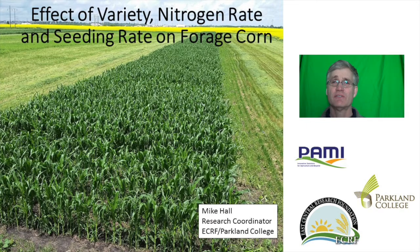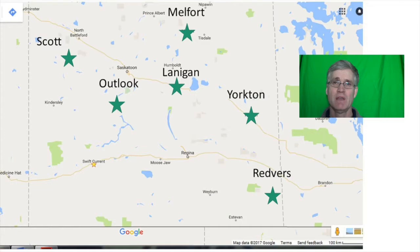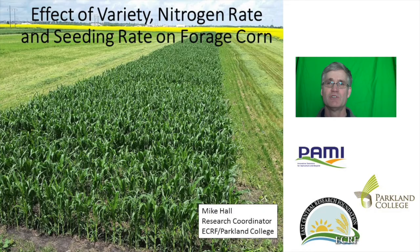The East Central Research Foundation and Parkland College were part of a large forage corn study developed by PAMI. The trials included Yorkton, which is our site, Lanigan, Redverse, Outlook, Scott, and Melfort. The objective of the study is to look at the effect of variety, nitrogen rate, and seeding rate on forage corn production.